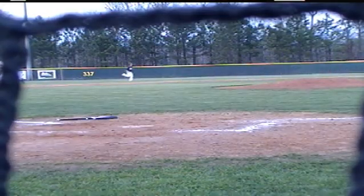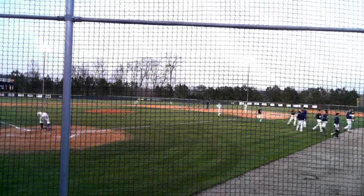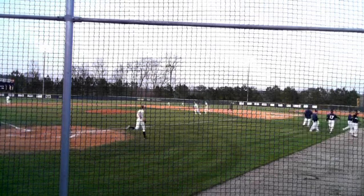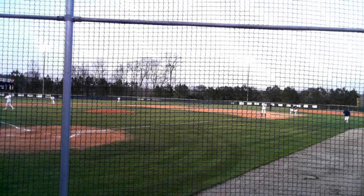And the score, at the end of 3 complete innings, it's North Paulding 4 with 6 hits, and Hiram 3 runs, 5 hits, and 2 errors going into the top of the 4th. And we'll be back with the top of the 4th here in about 15 seconds. They're coming out on the field, so we'll see who's going where.